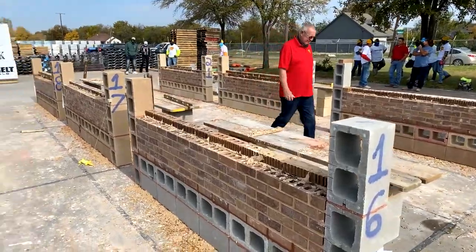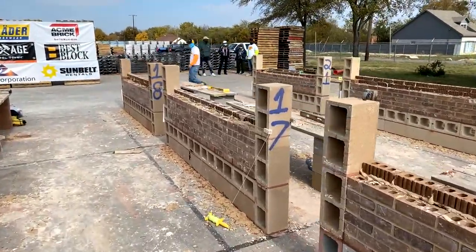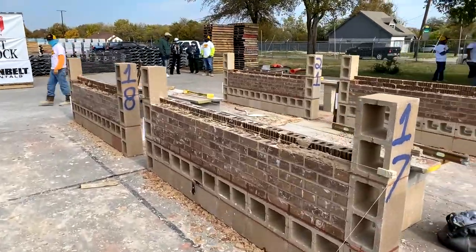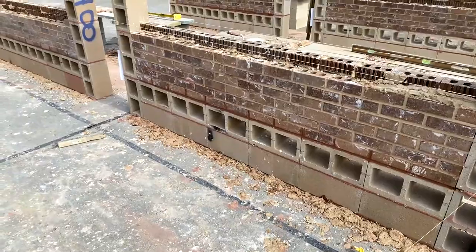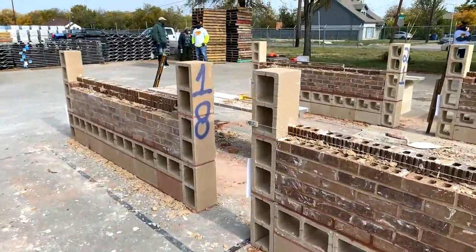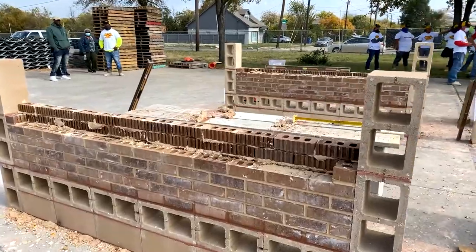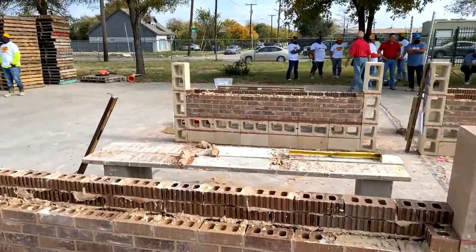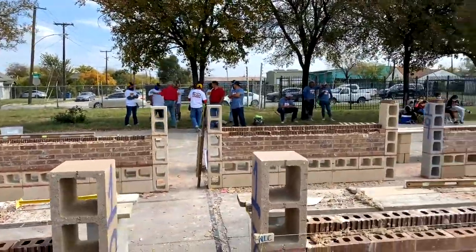Keep in mind, these are guys that usually start on the job site as laborers. When I say laborers, meaning they are at the bottom of the pole. They are picking that mud up. They are the guys cleaning. They are the guys on the forklift. They're the guys mixing the mud and just waiting for that opportunity to get on the wall. And there's no doubt that the folks that are here will be on the wall soon if they're not already.